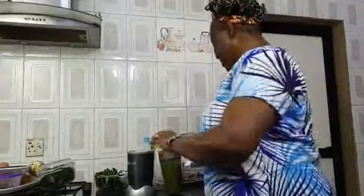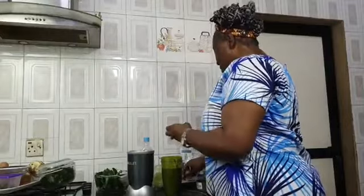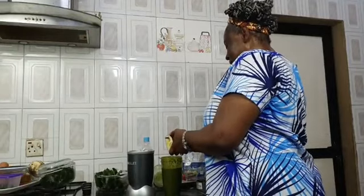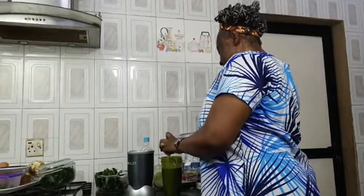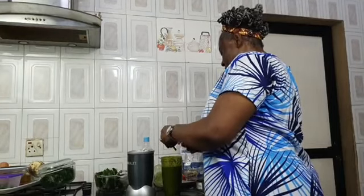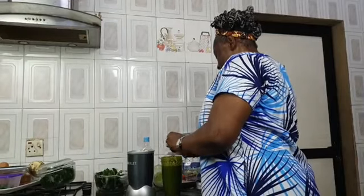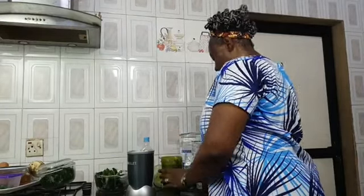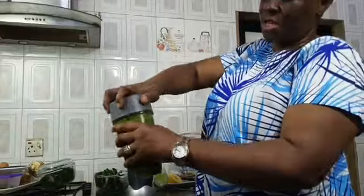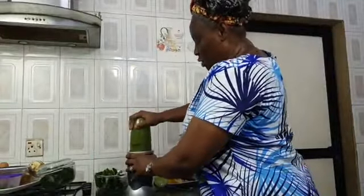Well, I still have space in my blender. Let me finish up my apple. But of course, this smoothie, I'm not going to be taking this smoothie once, okay? Because 1 full apple with all this, no. I'm going to take the smoothie more than once. NutriBullet is very good because it actually makes all your ingredients very, very smooth.